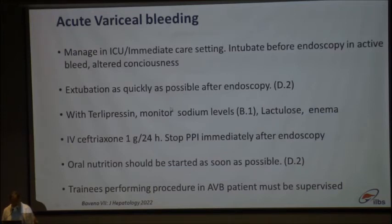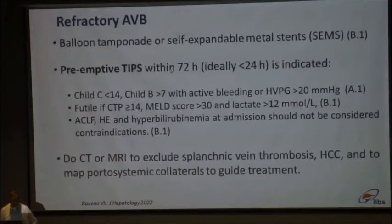When you are giving terlipressin, monitor sodium continuously. Continue to give lactulose and enema. IV antibiotics. Stop PPI immediately because this leads to more infections. Don't give PPI for 5 days. It used to be common. Oral nutrition ASAP. This is expert opinion. And trainees, if you are first year, second year, you have to supervise. This is legal.